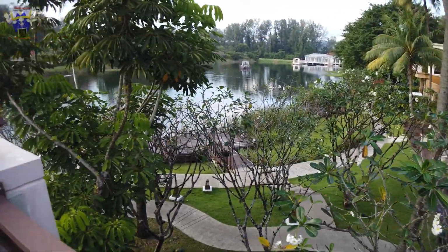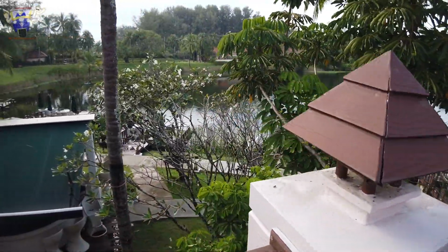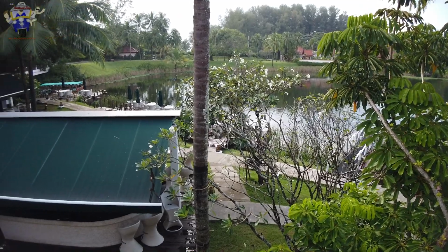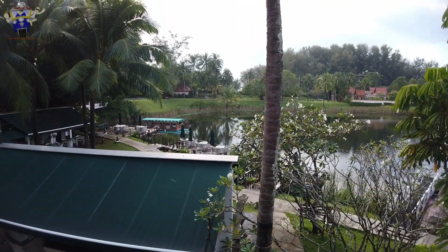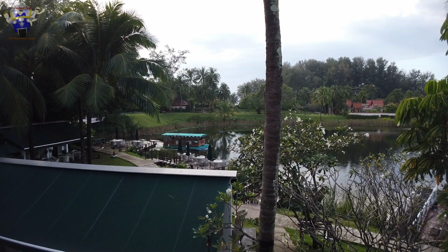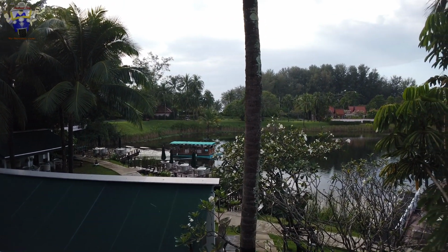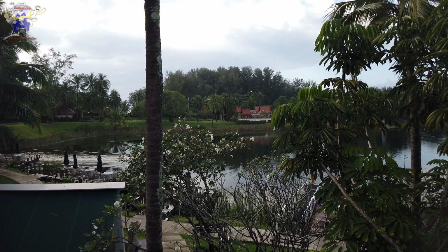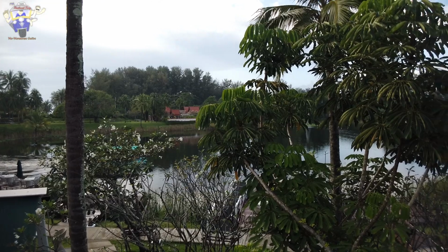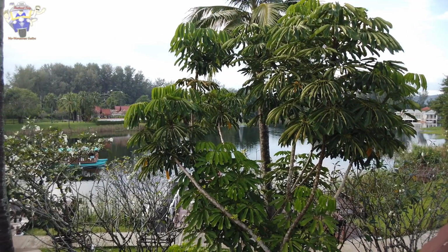Again, I'm not sure. I don't unfortunately have any access to any of the rooms. There's a little ferry coming into the lagoon, a little tour boat. I'm not sure where that runs. I presume it runs to a few of the different hotels that are situated in the Laguna area. Of course, all these lagoons, or most of them, are connected to each other.